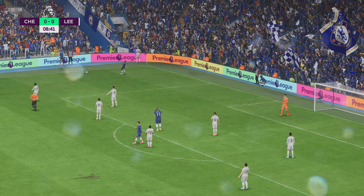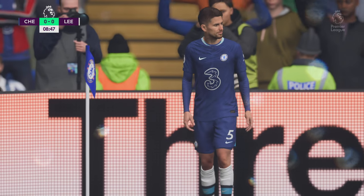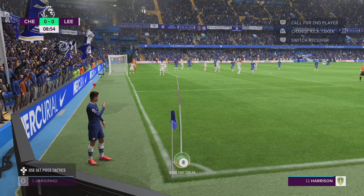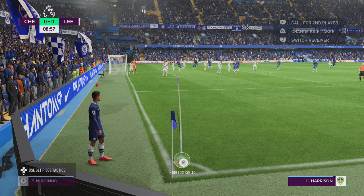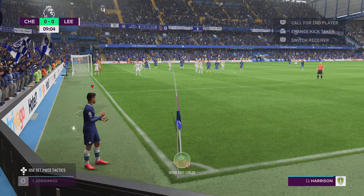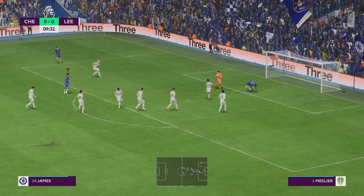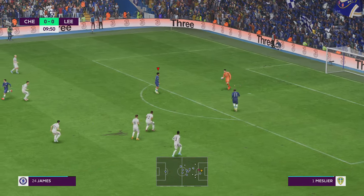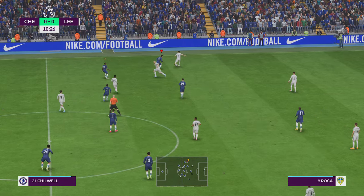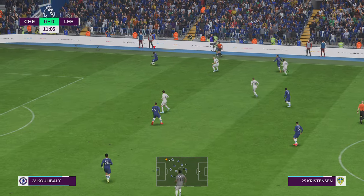So following the deflection, a corner kick coming up here. Who's going to get on the end of it? Goalkeeper's ball, it was always going to be that way. Robin Koch. Well, it looked highly promising, but they got nothing out of it.